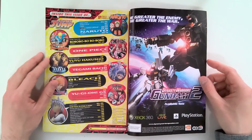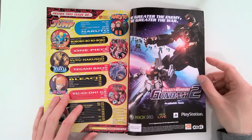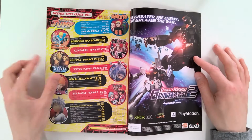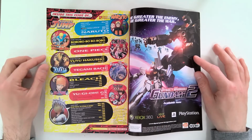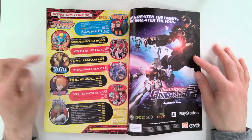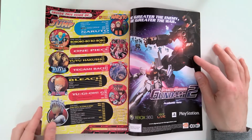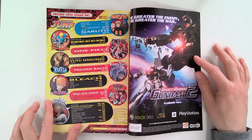All right. So from right to left, we're going to start with Dynasty Warriors Gundam 2 advertisement, and that's for the Xbox 360 and the PlayStation. I'm assuming PS2, but it is not specifying here, which is interesting. On the left side here, we have our table of contents, our index. We have Naruto at the very top. We have Bobo right underneath. One Piece, Yu Yu Hakusho, Tagami Bachi, Bleach, and Yu-Gi-Oh! GX at the very bottom here. And then we just have a little index of other things that are going on in the magazine, including a Jump Festa spotlight.